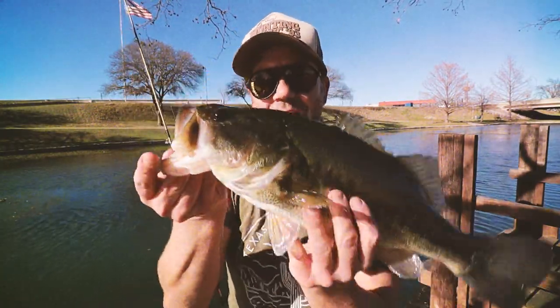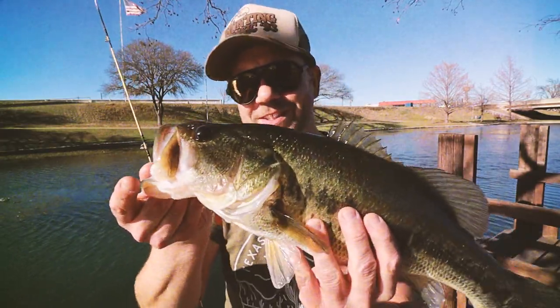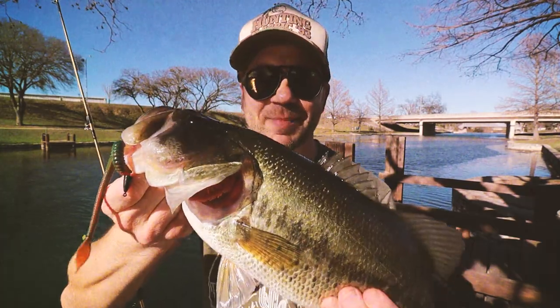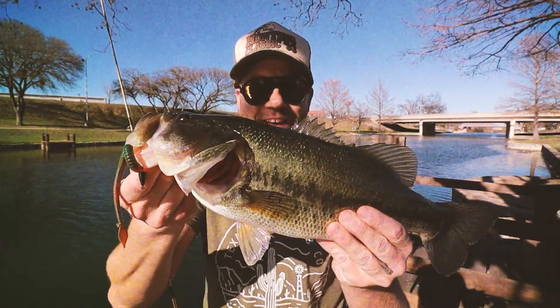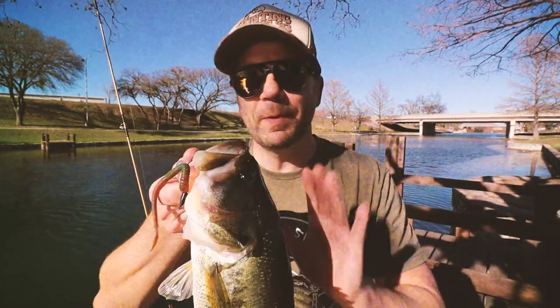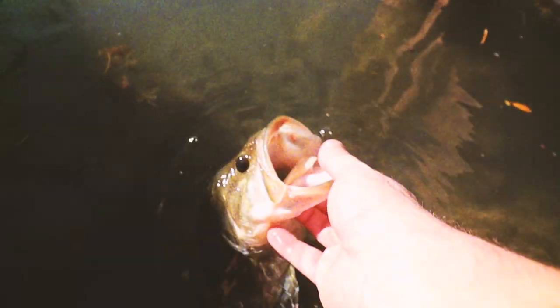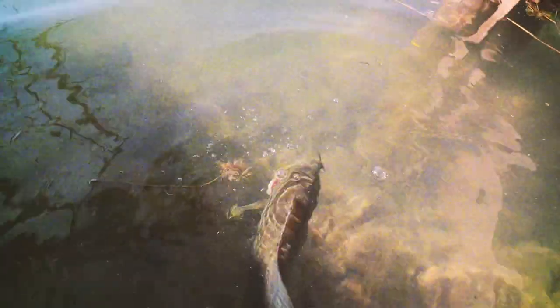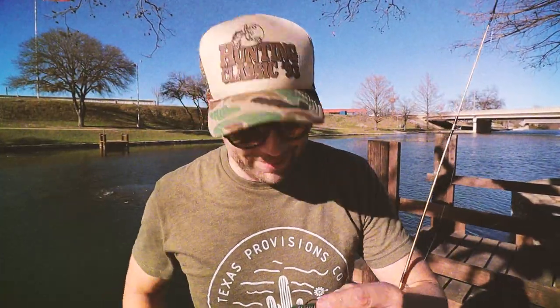So, wow, check out that guy. That is an awesome, super pretty fish. Man, awesome fish. Look at the lines of that guy. Wow, that is a super pretty, healthy fish. Let's let her go. Oh, I'm shaking a little bit. I'm gonna have to retie here.